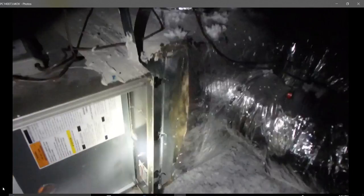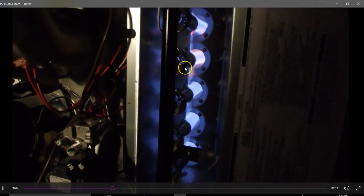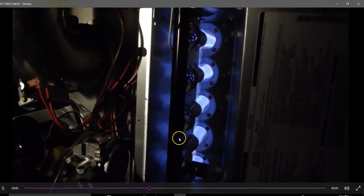So you can see the flames here are all nice and blue. But here in a minute, when I start playing, you're going to start seeing some leaping of yellow, which is showing it's not mixing the gas right. You see it? Oh wow. You can see them in there popping that yellow once in a while. So something's going on with the heat, though. So that whole unit needs to be evaluated.